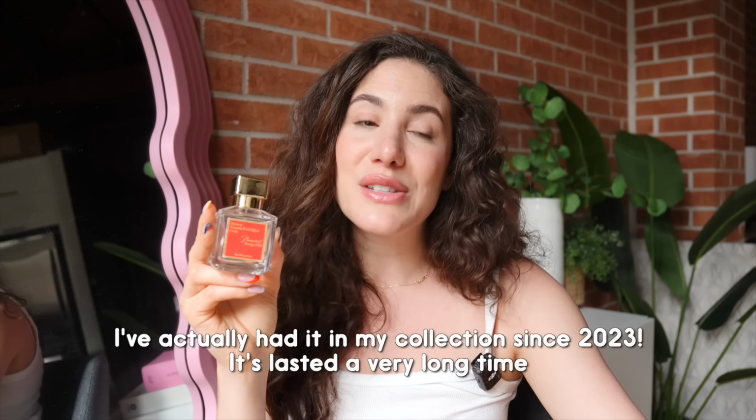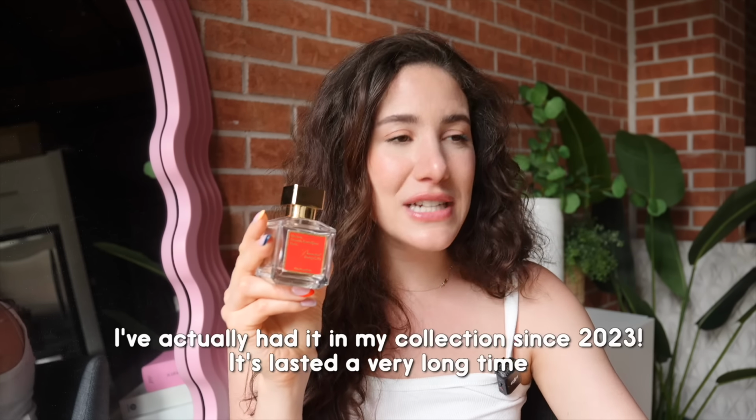The day has arrived. I finished my Baccarat Rouge 540. Well, there is like a teeny tiny little bit left. You'll see right at the bottom here, which I will be using, trust me. Don't worry about that, but I still wanted to include it in this empties because I'm very close to being completely done. And I was dreading this day, frankly, because I fell in love with this perfume. I fell in love with it so much.